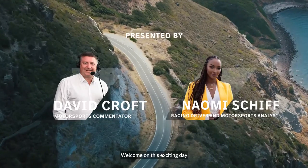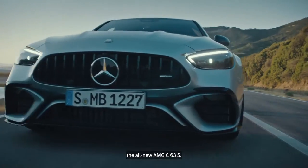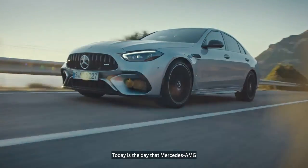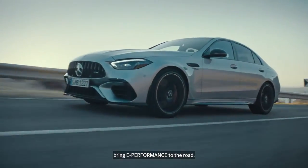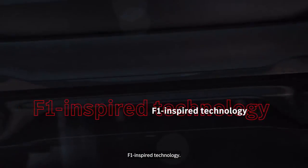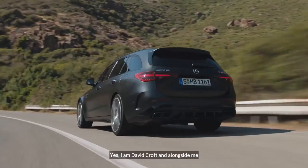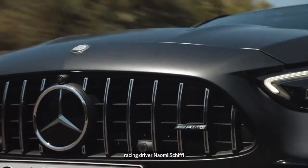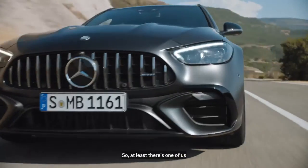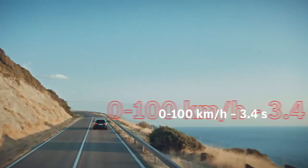Welcome on this exciting day, the all-new AMG C63S. Today is the day that Mercedes-AMG bring e-performance to the road. I'm particularly looking forward to this performance hybrid featuring F1-inspired technology. And as we can see, it's available in sedan, but wagon too. Yes, I'm David Croft, and alongside me, racing driver Naomi Schiff. So at least there's one of us that can handle 0 to 100 in 3.4 seconds.